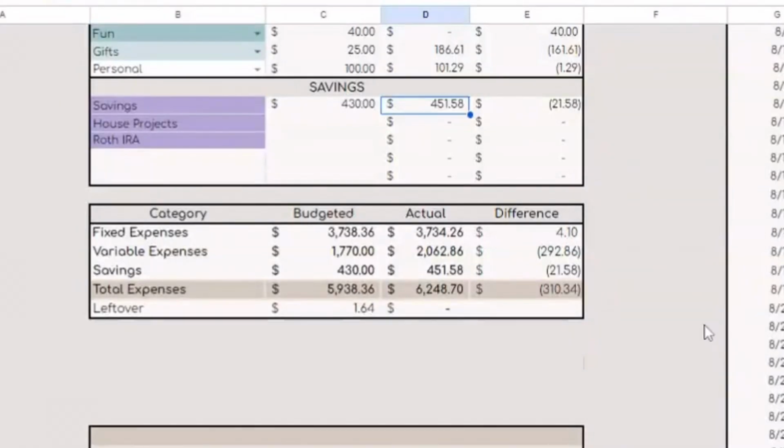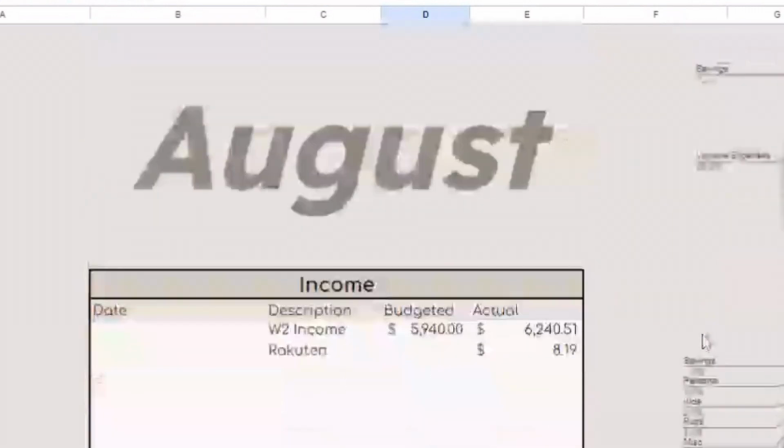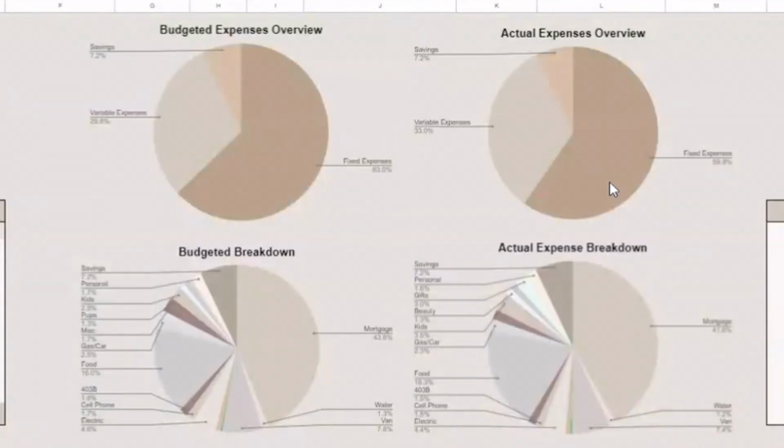So before I go over my goals that I had for August, I like to look at my pie chart to see how we did this month. Looking at my pie chart, my actual expense didn't really change much from my budgeted. Less went into our fixed and more went into our variable, which makes sense. And we were still able to save 7%. So that's good. It's pretty similar to what we budgeted for.